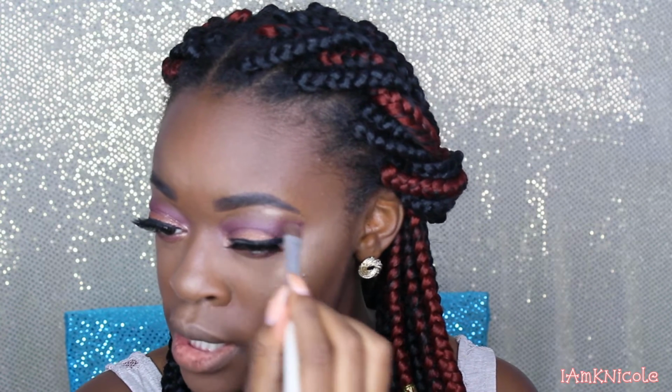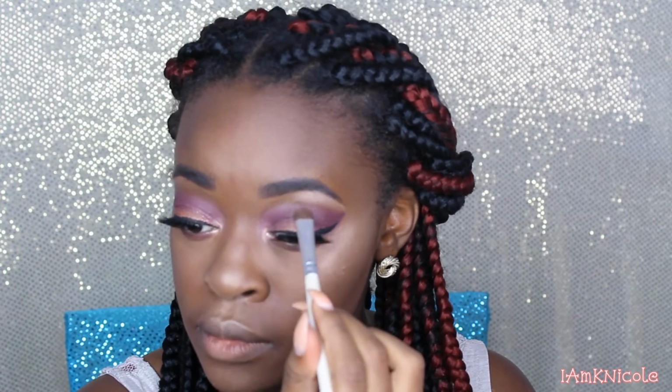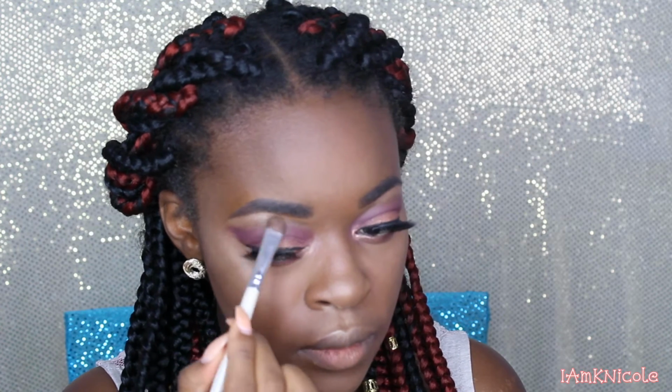I can never tell if my highlight is too strong or if it's just enough. I'm also going to take that on a flat brush and highlight the brow bone with that. Okay, is the highlight popping? I think yes. For lipstick today, I'm going in with ColourPop's Ultra Matte Lip in Limbo. I haven't used this in a tutorial in so long.